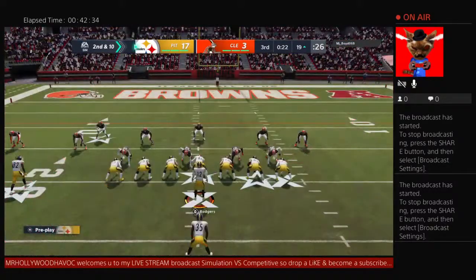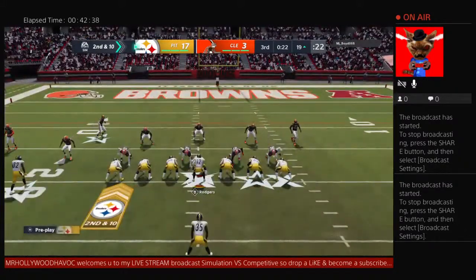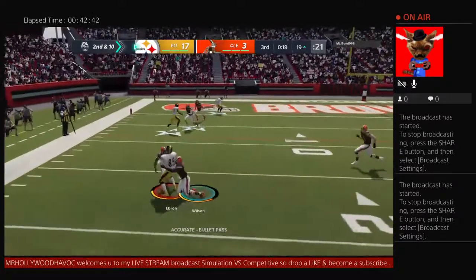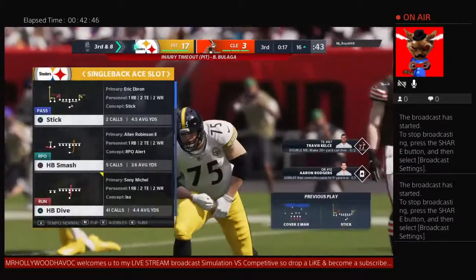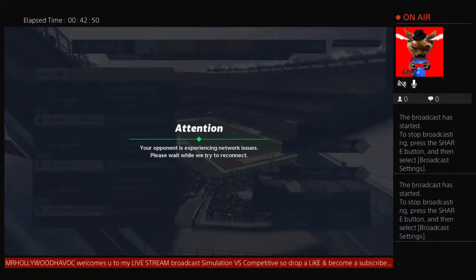Third quarter action here in this regular season finale. This will be 2nd and 10. To throw again. Rodgers. Ebron caught left side. Come on, man. Bad idea to try to get the ball into a tight end of his caliber's hands and see what kind of disruption he can cause. Network issues, huh?